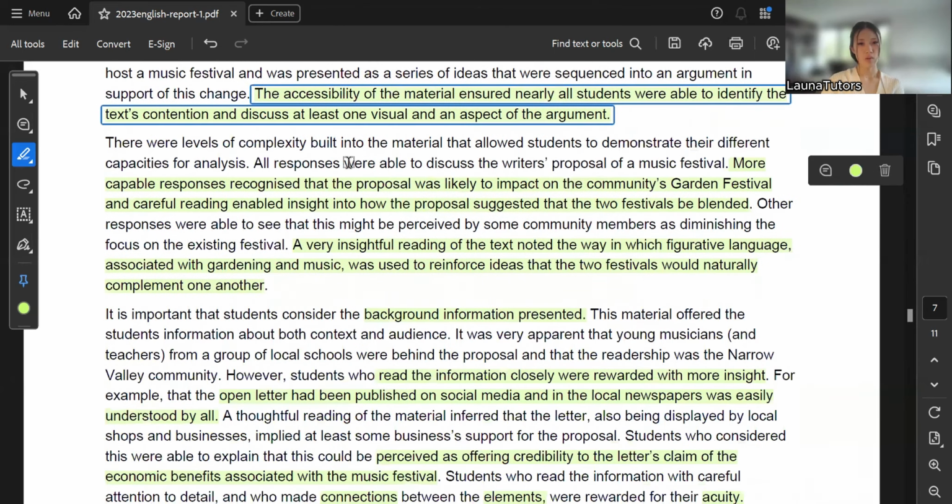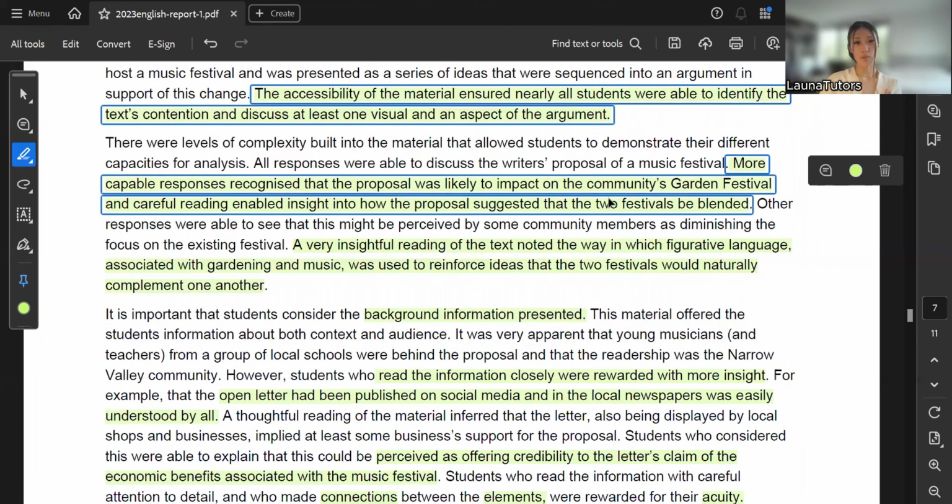Anyways, there were levels of complexity built into the material that allowed you to demonstrate different capacities for analysis. All responses were able to discuss the proposal of a music festival. So you all knew what was going on. More capable responses recognized that the proposal was going to impact the community's garden festival.